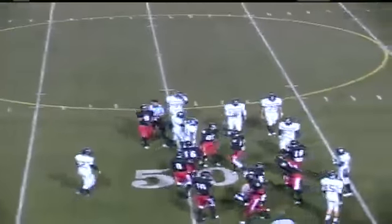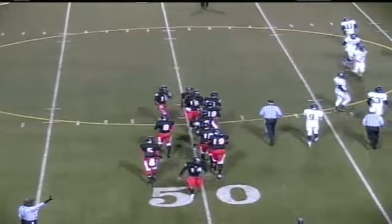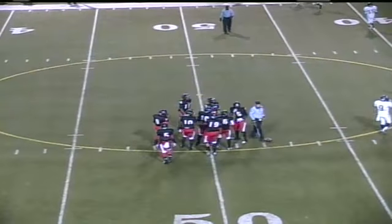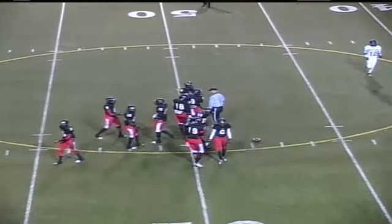Brings up second down and 7. Cavaliers brought a little pressure that time. Number 15, Keyshawn Freeman on the stop. And number 6 there, Eddie Culpepper from his safety position. Quarterback read the blitz and kept the ball, tried to move out to his right side. Picked up a short gain. He's going to bring up second and 9.